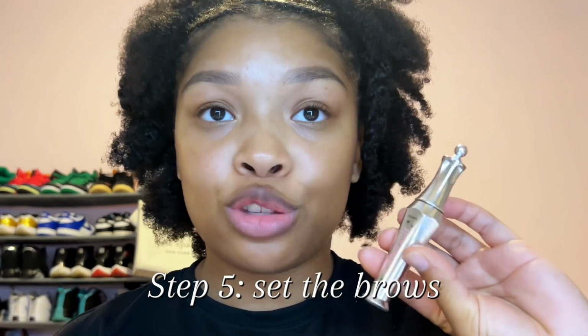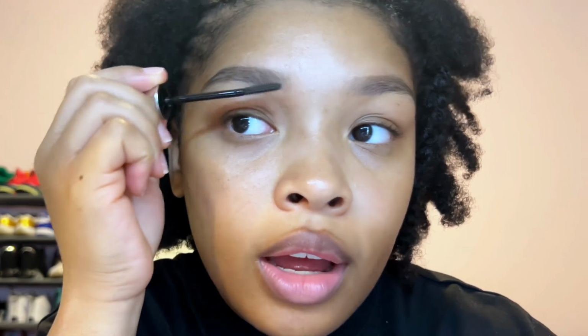Now I'm going to be taking my 24-hour brow setter and setting my brows. You just do it flat and then you brush it through. I also like to use the Anastasia one, but the Benefit one has been my go-to recently. I love it.